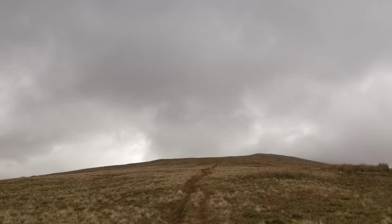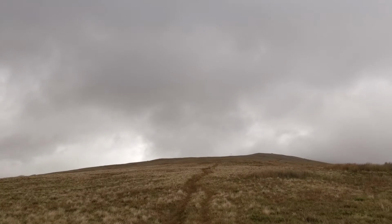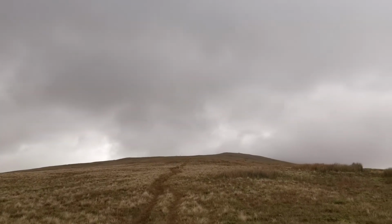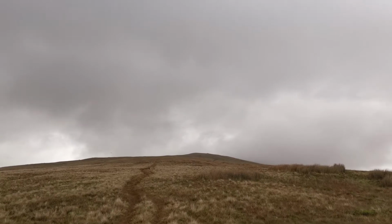So you just see on the bottom third, we're walking towards a cairn. That is clearly marked on the map. Not really sure what the height is. I'll check it when we're up there. I think it's less than 700 metres.